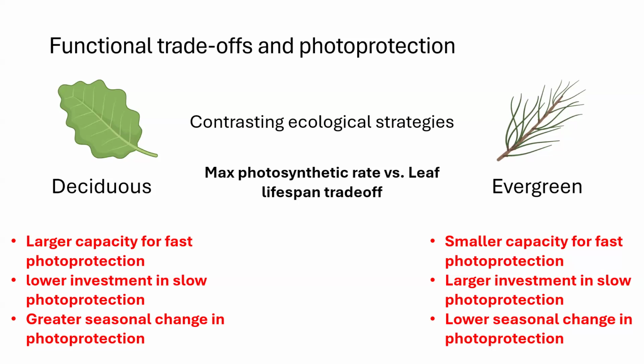Whereas our evergreens have a smaller capacity for fast photoprotection because they presumably don't require it, since they already have constrained lower photosynthetic rates. Now, their larger investment in slow photoprotection agrees with their longer leaf lifespan. Because evergreens retain their needles, it makes sense that they need a greater investment in those pigment pools. And that's why we see a lower change in each of these photoprotection mechanisms among these species, while we see a greater change in deciduous species because they have shorter-lived leaves.